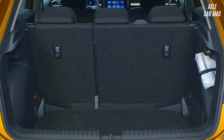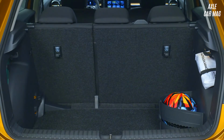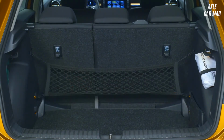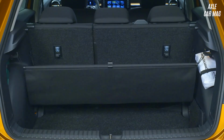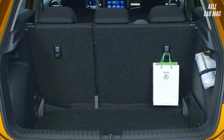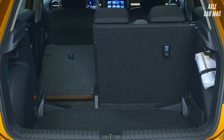With a 380-liter trunk, the Skoda Fabia is now 50 liters larger than before, making it the greatest small car for carrying cargo. With much more room than rivals like the Ford Fiesta with 292 liters and Vauxhall Corsa at 309 liters, it surpasses the Honda Jazz in size as well.